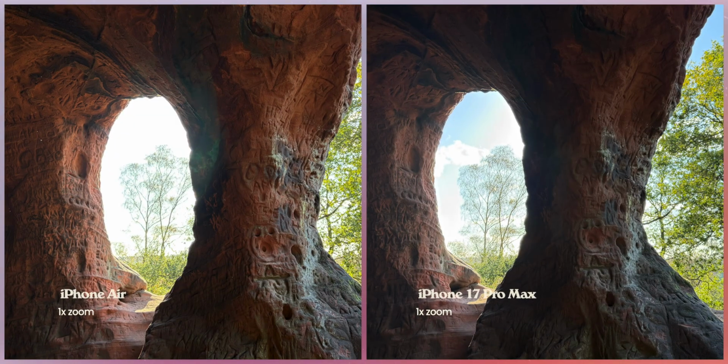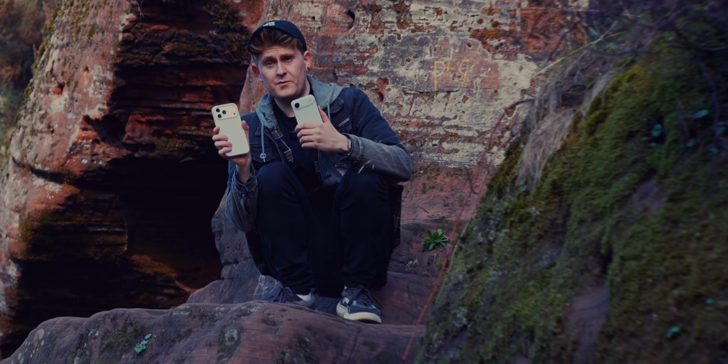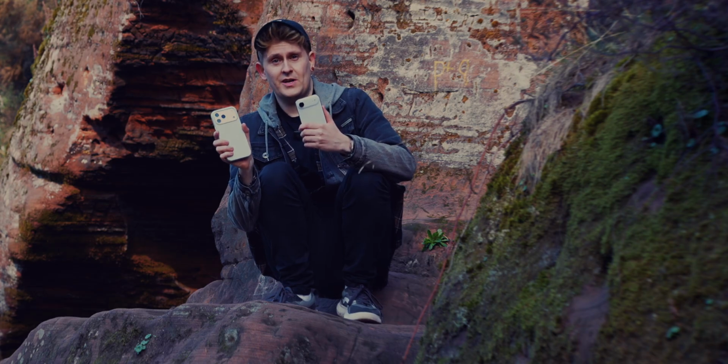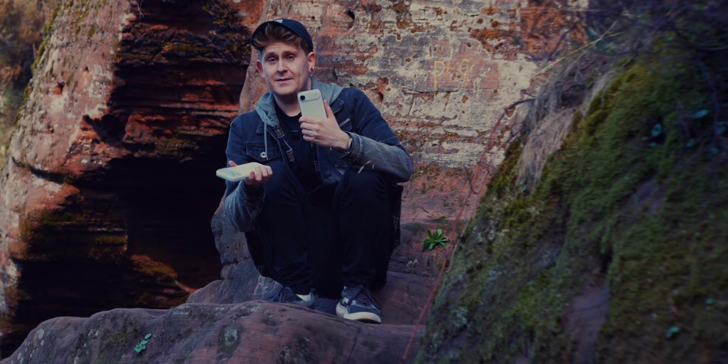One difference I did notice in image processing between these two phones is in their handling of exposure. The 17 Pro Max seemed to more consistently and evenly handle exposure regardless of the focal length or lens chosen. Another big difference between these two phones is their performance in low light conditions. The 17 Pro Max does have a larger image sensor than the main camera on the iPhone Air, also the iPhone 17 as well.